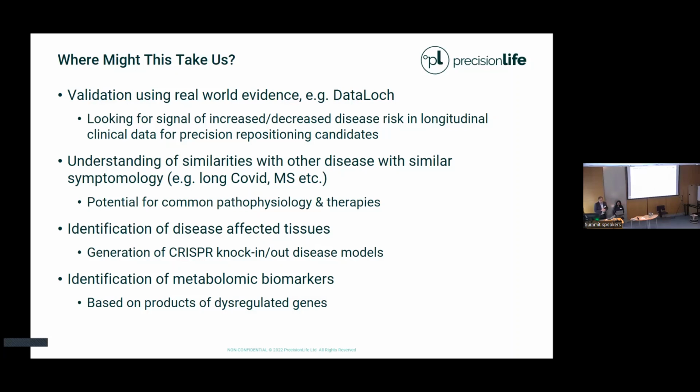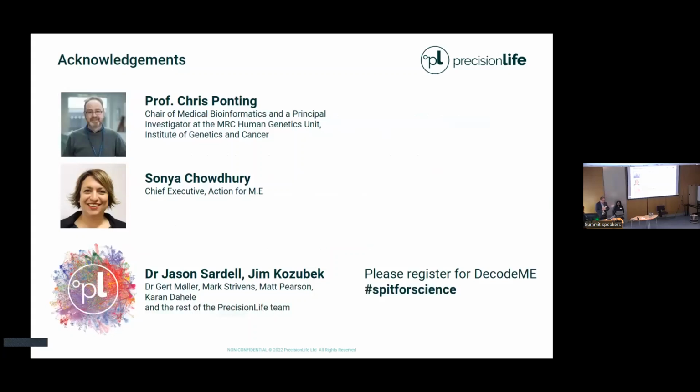We can look at trying to identify and home in on disease-identified tissues, which would get us into being able to do genetic knock-ins, knockouts. And also, ultimately, we want to get to a point of having metabolomic biomarkers. So I think there's a lot of interesting places that this research could take us. As I said, we're not experts in this. We rely hugely on the community to guide us in this.